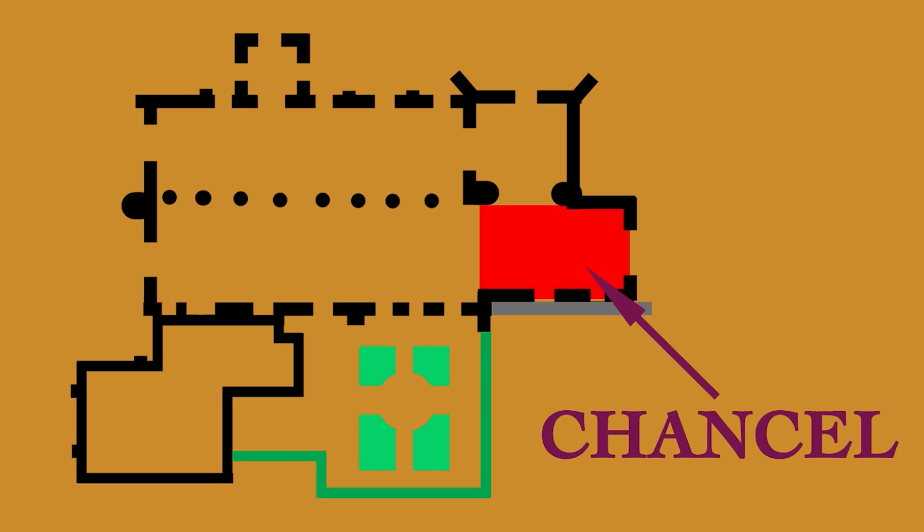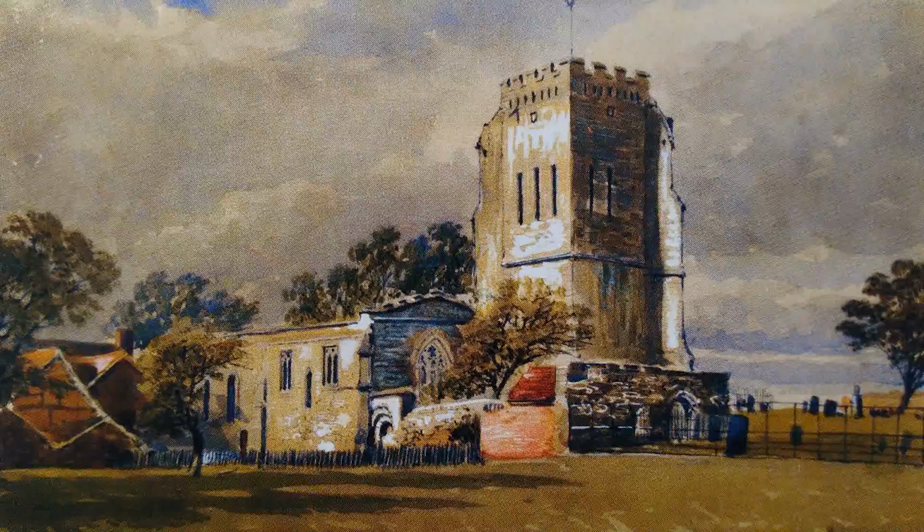The chancel was added to the church in 1879. This painting shows the church before it was added.